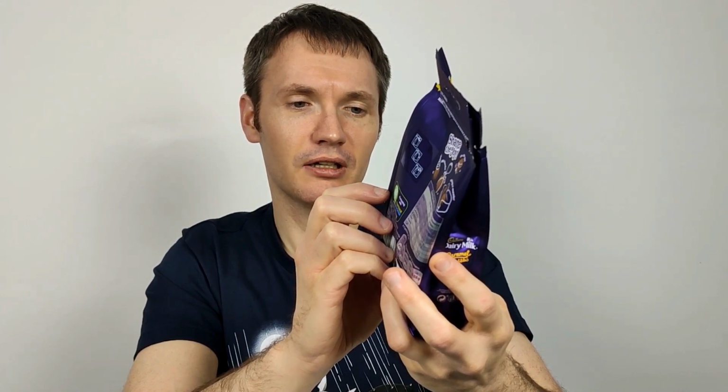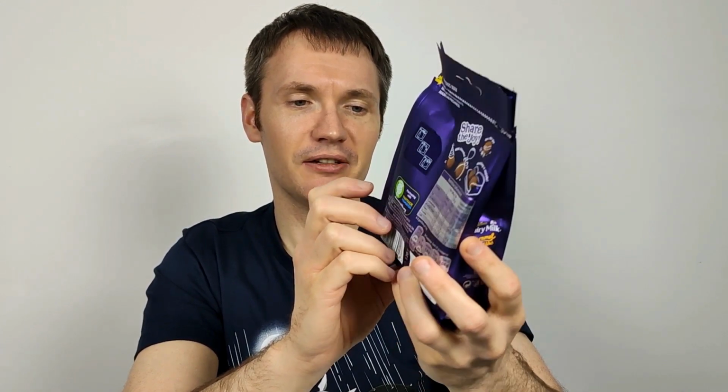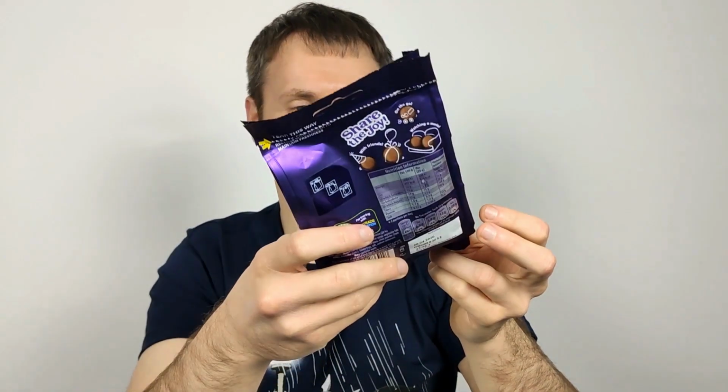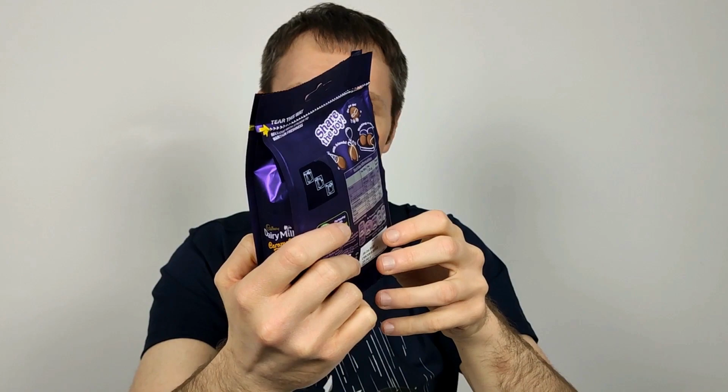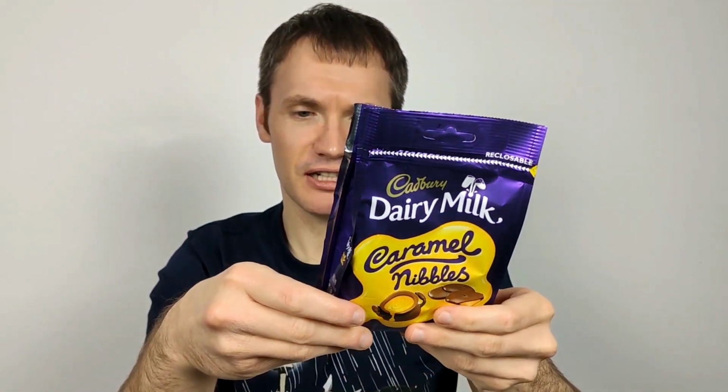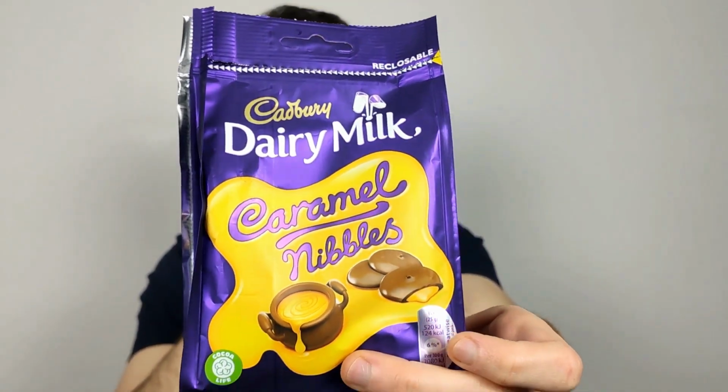Cadbury.co.uk. It does say Mondelez UK. It doesn't say Cadbury. It's just for vegetarians. There we go. It's recyclable apparently. Okay. Well, I don't think there's much more to say. Let's give them an open.